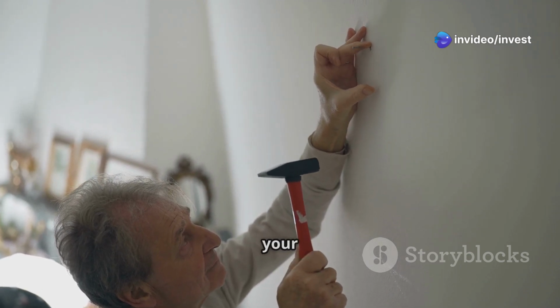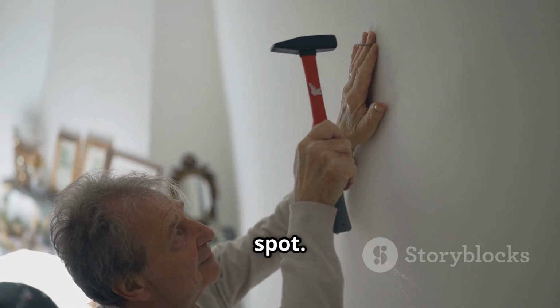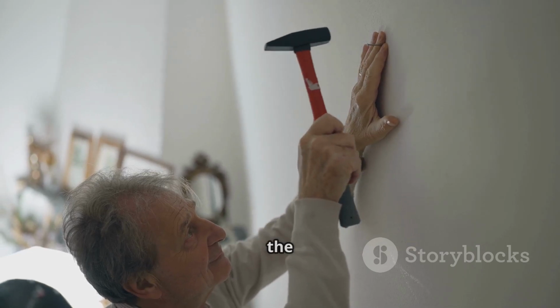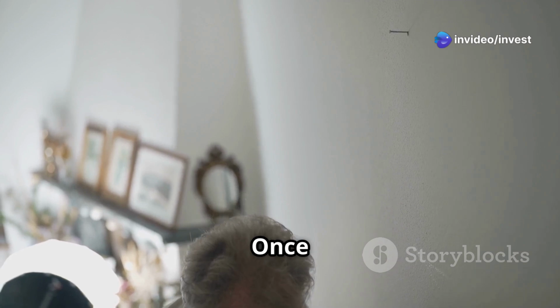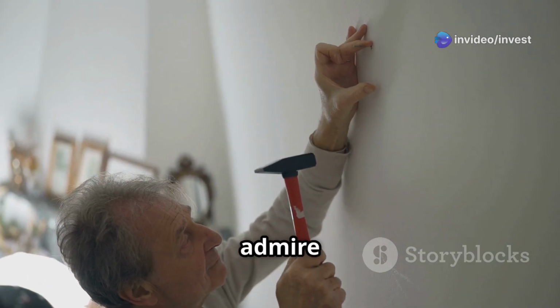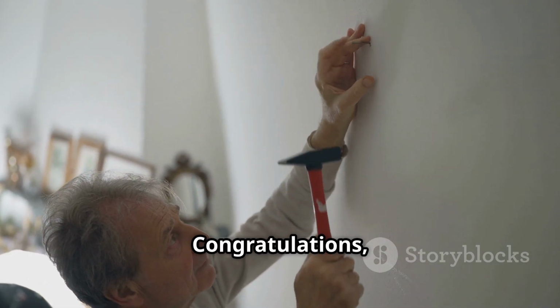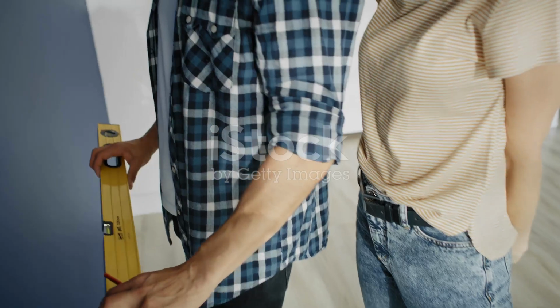With the pencil mark as your guide, you can confidently place the nail or hook in the right spot. Use a hammer to gently tap the nail into the wall, being careful not to damage the wall or the nail. Once the nail is securely in place, you can hang your picture and step back to admire your work. Congratulations, you've successfully hung your picture with perfect placement.